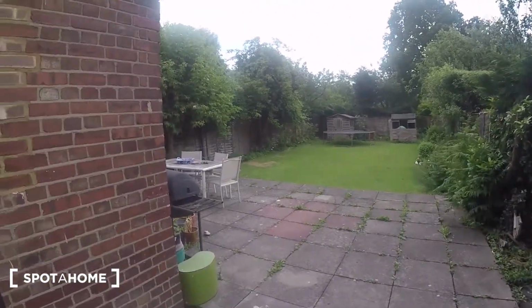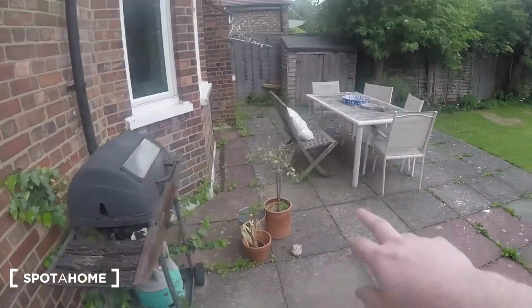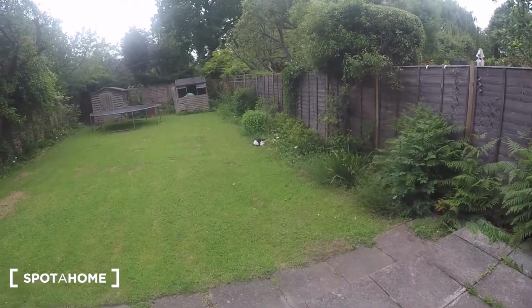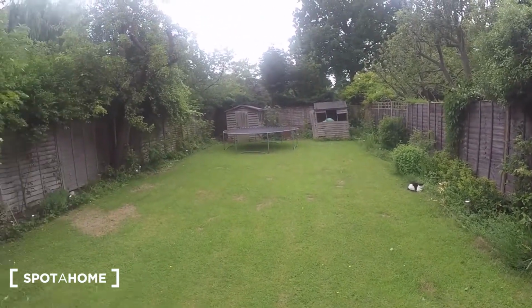Gardens here. Lovely space, got a barbecue just here, table and chairs. You can see the cat down there having a snooze. There are two cats living here. Don't know where the other one ran off to though.